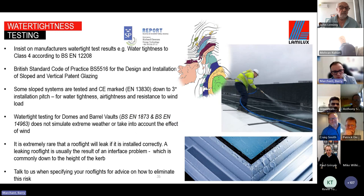So similarly relevant is watertightness. For sloped glazing, the recommended minimum pitch is 15 degrees. So if designing any shallower, then insist on manufacturer's watertight test results. And put simply, in my opinion, if anything is less than 15 degrees, it's not windows, it's not curtain walling, it's a roof light. And it needs to be a manufacturer that can do that. And unfortunately, very few people transition between vertical, pitched and horizontal.